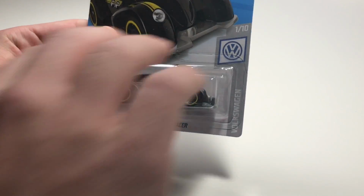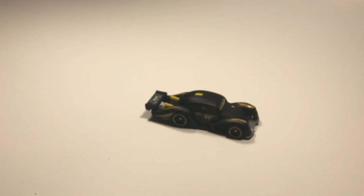Next up, we've got the Volkswagen Kafer Racer in matte black. This I know for sure is a recolor from this year's yellow Moon Eyes car. I like the matte black a lot more though. I just think matte black cars look good in general.